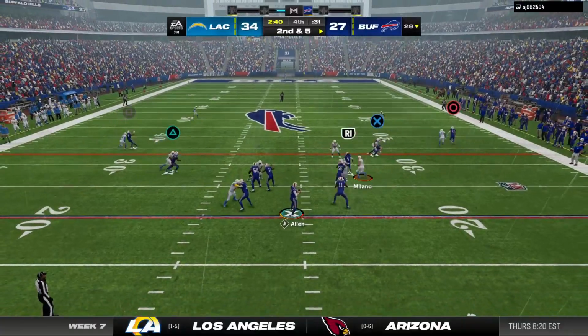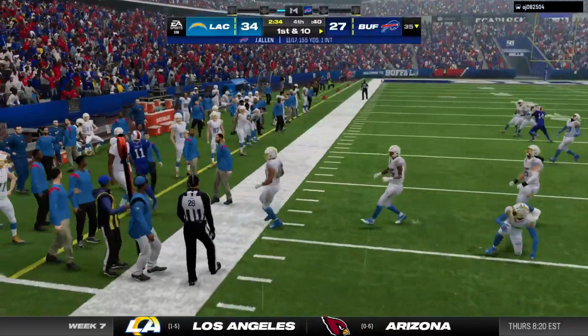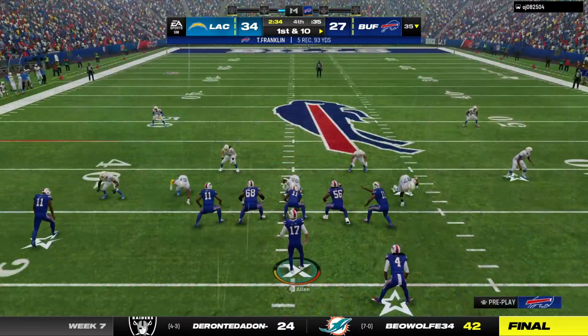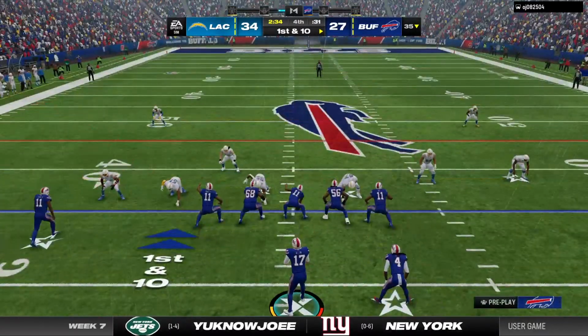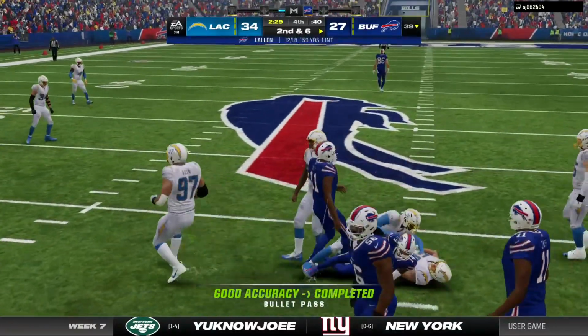To throw, it's Allen. Looking left side, it's complete. He's got it. And he's out of bounds, able to take this route to the 35. Fifth catch of the afternoon, and that gives him a first down. Here's Allen to throw it. He's got the connection over the middle to Diggs.